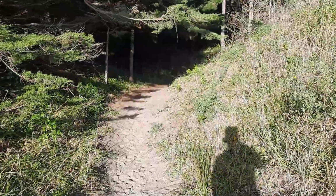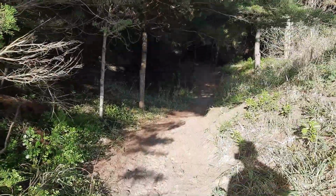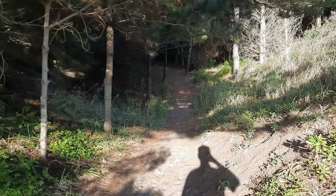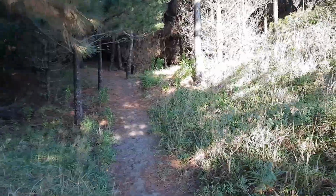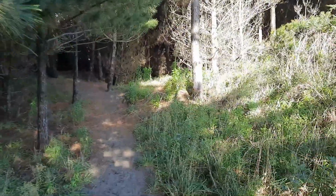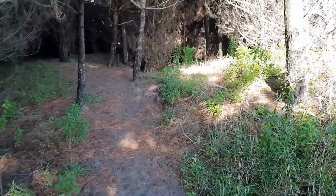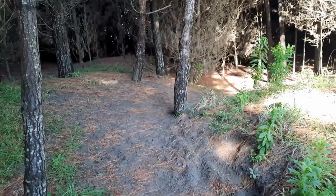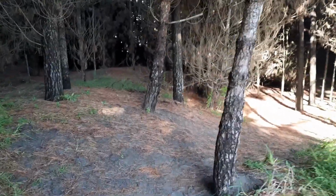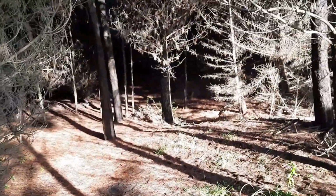Just heading back into the mixed pine and macro forest here. It's just a short track through the forest to the edge of the housing area, part of Foxton Beach, and then not far from where my car's parked, there's an entrance to the walking and cycling track. So I'll head there and see what's to be found.